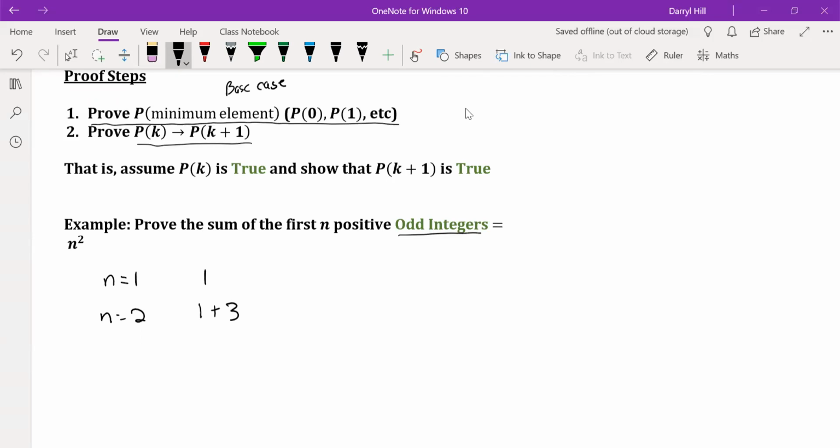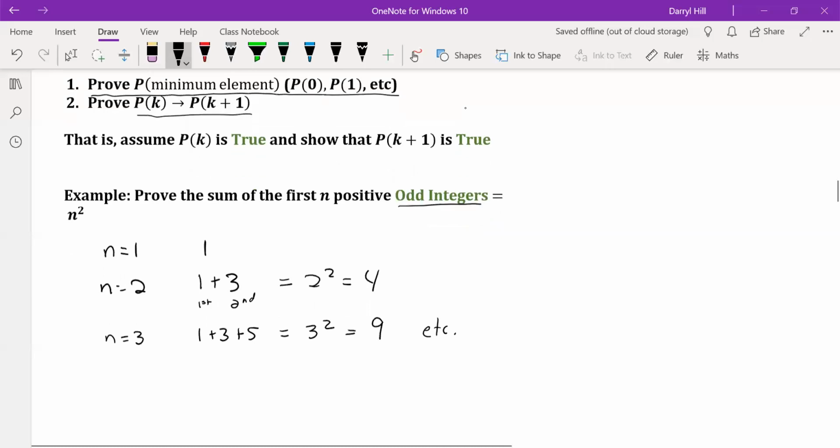For n equal to 2, it's 1 plus 3. This is the first and second odd integers, and that's equal to two squared, which is four. So it's true for n equal to two. For n equal to three, we have one plus three plus five equals three squared, which is nine, which is also true. So it's true for n equal to 1, n equal to 2, n equal to 3, etc. We can verify by hand for a lot of small numbers. But this is what we mean when we say the sum of the first n positive odd integers is equal to n squared.